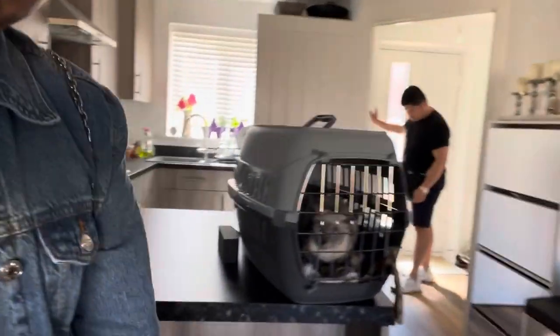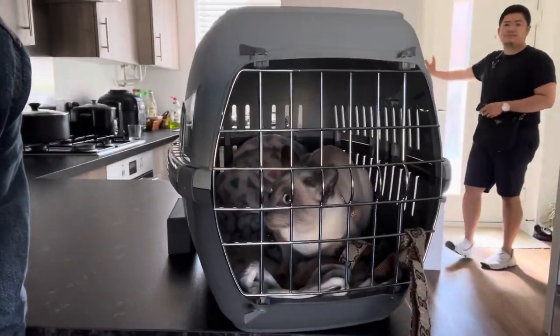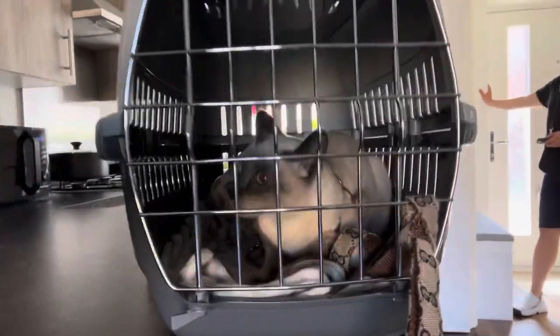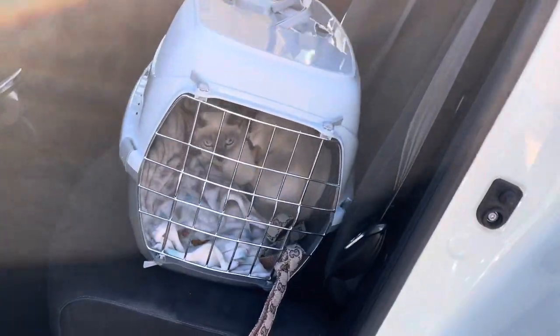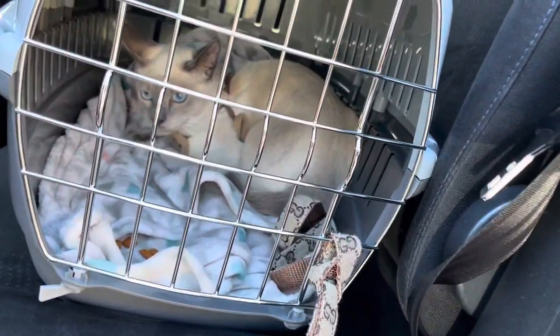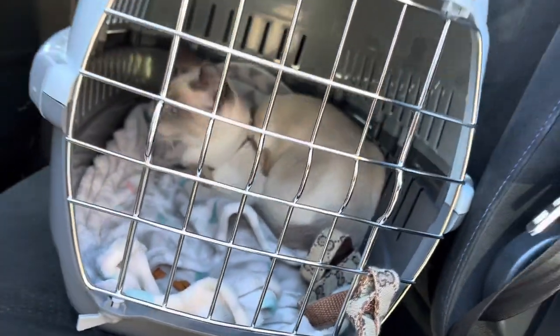Hi guys, so second part of our errands for today. We are going to bring Hunter to the vets. Hunter, sorry, I know you are not used to being in the cage, but it's just a one-off anyway. And then, yeah. Are you okay? Are you scared?